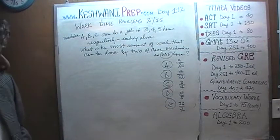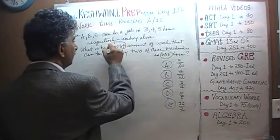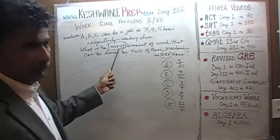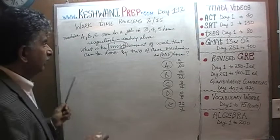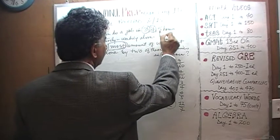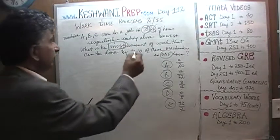But there we go. Since we are told that what is the most amount of work, we want the most amount of work, not the least amount of work. We want the most amount of work in 1 hour. Let's not worry about the 1 hour part right now. Since we want the most amount of work, we want the two of the faster machines. A takes 3 hours and B takes 4 hours. These two are the faster machines. This guy is the slowest one. We don't want him.